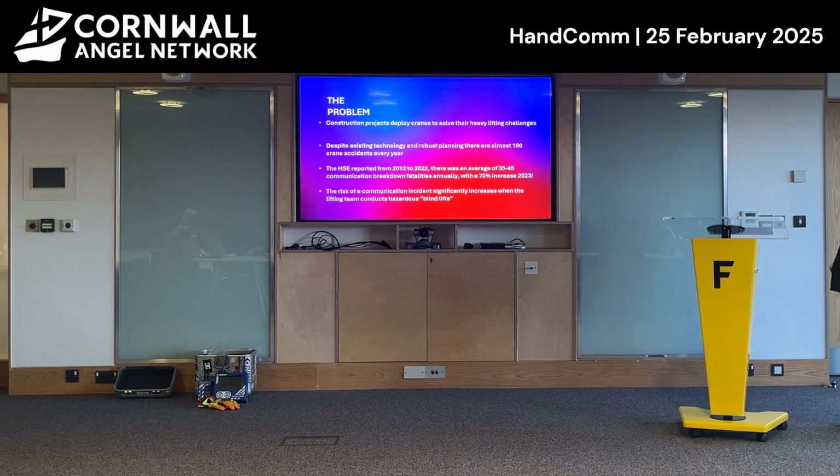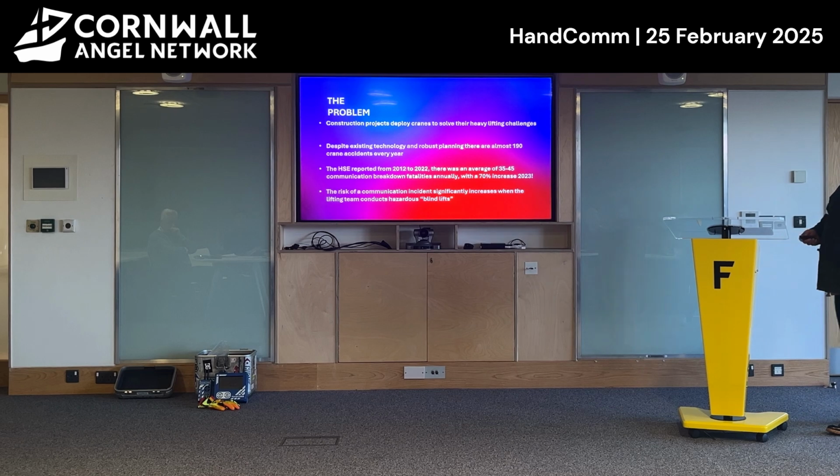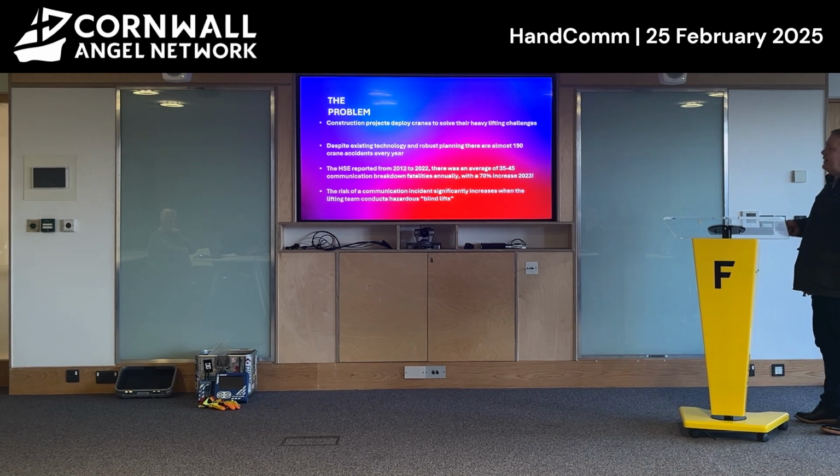Construction projects deploy cranes to solve their heavy lifting challenges, and despite existing technology and robust planning, there are almost 190 crane accidents each year. The HSE reported from 2012 to 2022 that there was an average of 35 to 45 communication breakdown fatalities annually, with a 70% increase in 2023.